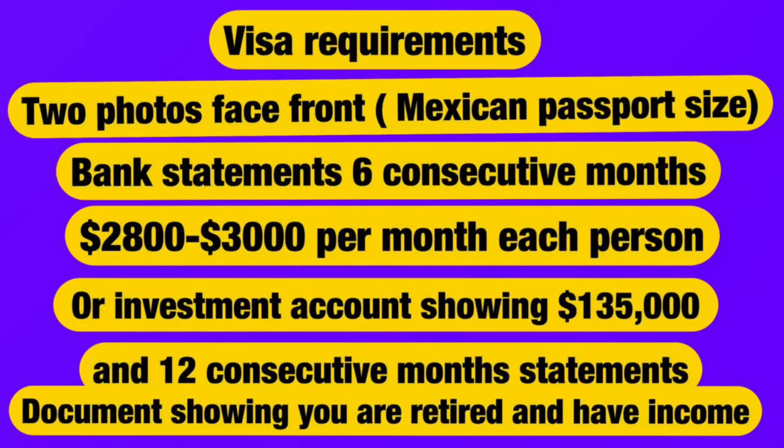Let's take a look at the visa requirements, what you're going to need to take in to a Mexican consulate outside of Mexico. 2 photographs, the face front, and make them Mexican passport size. Also, you're going to need bank statements of 6 consecutive months showing you have an income of $2,800 to $3,000 per month for each person. Also, if you don't have that $2,800 a month to $3,000 a month, you can qualify by showing them that you have investments, maybe a brokerage account, maybe a savings account.